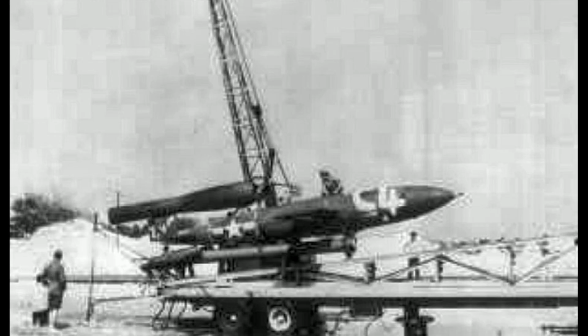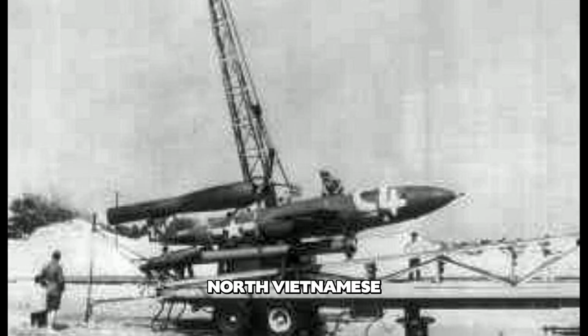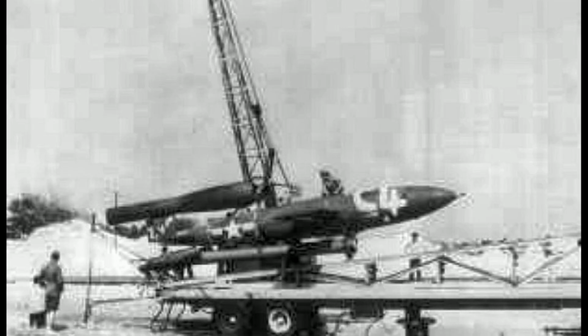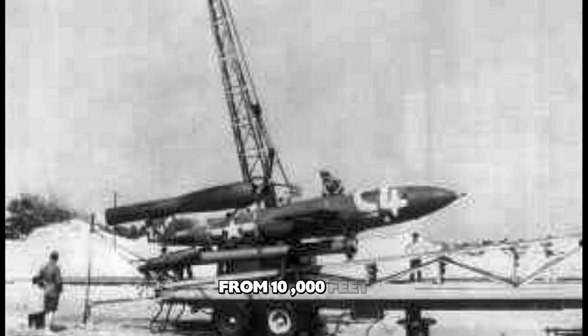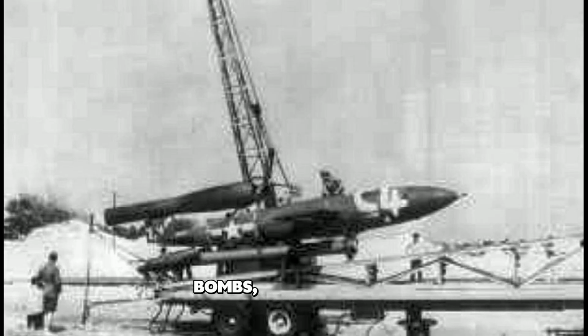Test Series 1. Bridge spans. Engineers constructed a steel truss bridge identical to those carrying North Vietnamese supply routes. Conventional bombing baseline came first. 6 F-4 Phantoms, 12 bombs each, released from 10,000 feet using standard Norden bomb sights. 72 bombs, expert crews, perfect weather.